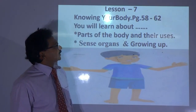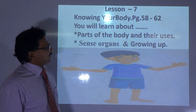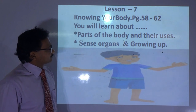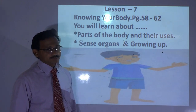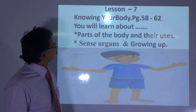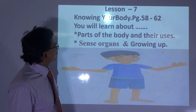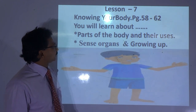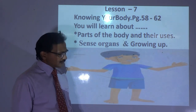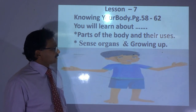Okay, you will learn about parts of the body and their uses, sense organs and growing up. From this chapter, we will learn about parts of the body and their uses, sense organs and growing up. Let's see about our parts of the body.